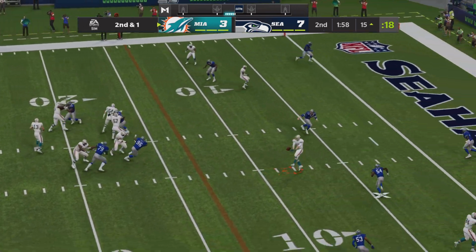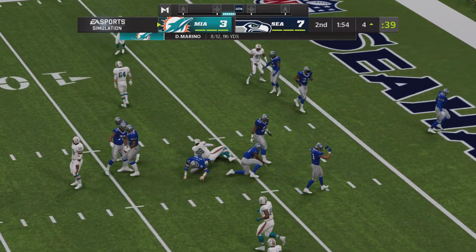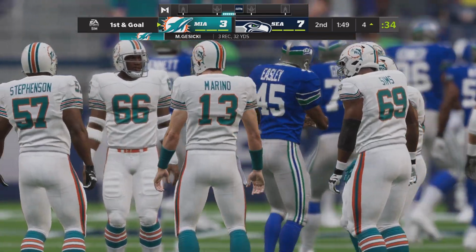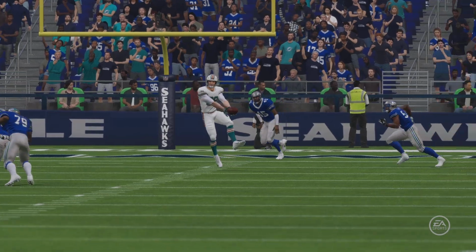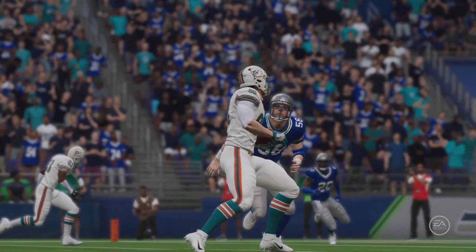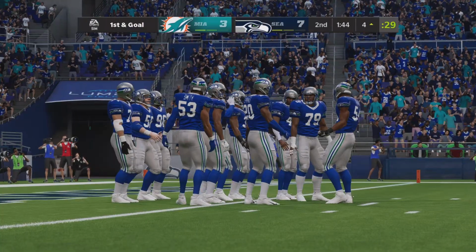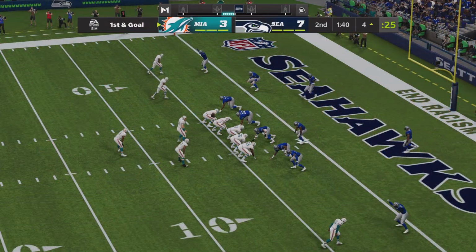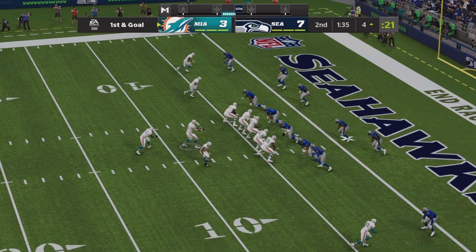On 2nd and a yard, Marino firing quickly here, and that's complete. And the Dolphins are going to be looking at 1st and goal as they move this down to the 4-yard line. And that's a more than acceptable read right there because it's zone coverage, so timing is everything. This time he waits for his man to come open, puts it right on him, and they pick up a first down.